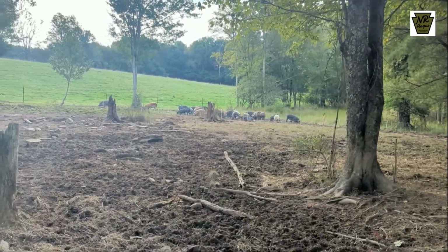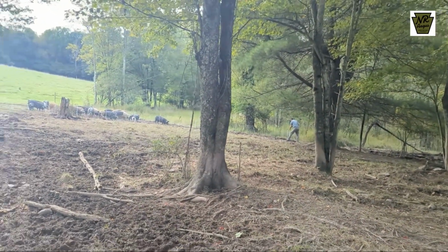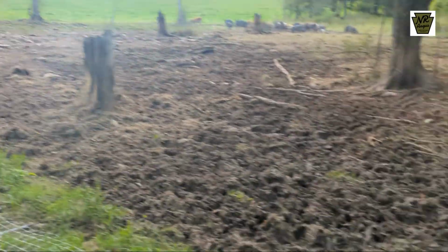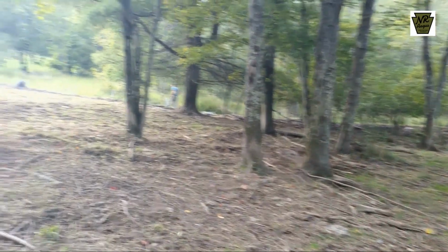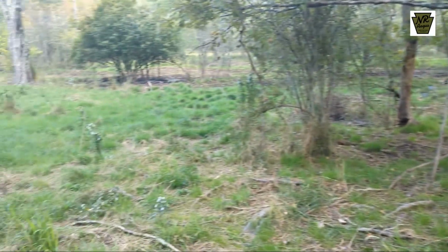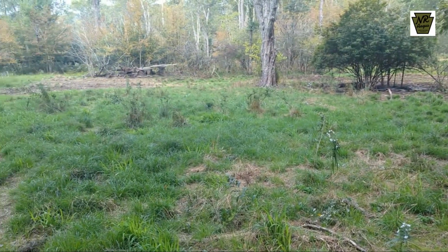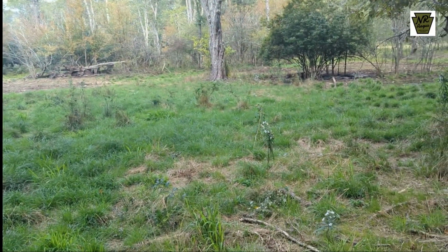So the electric fence is back on up there. Paul's putting in fence there. I'm taking down this fence, and then we'll leapfrog it over. This is their last move that we moved them from. It's growing back in nice. It looked like this, so it's already coming back in nice.